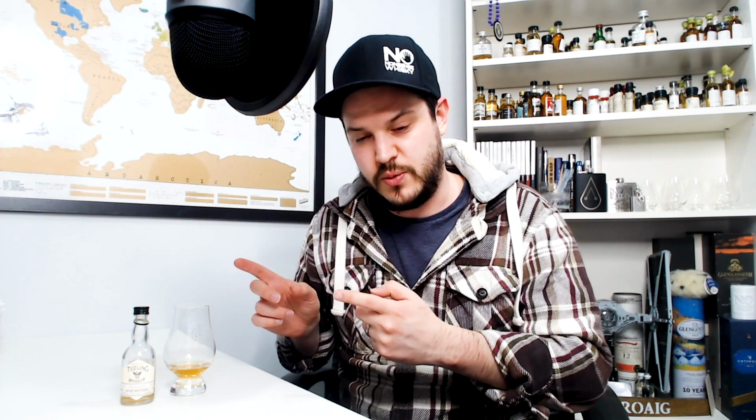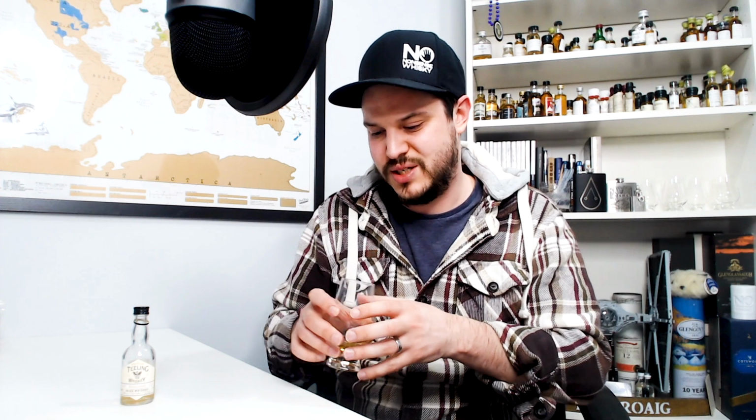Then finally, this has been fully matured, so they say, in ex-red wine casks. This is ex-Cabernet Sauvignon casks from California. Again, not sure what influence that's going to have on it, but it's interesting to know these things before you go into it. Let's get into the whiskey itself and see what we've got, shall we?